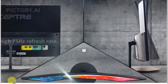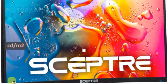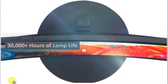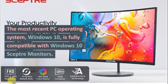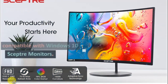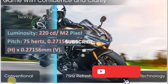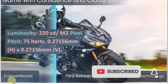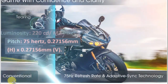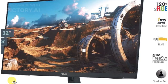Ports for HDMI, VGA, and PC audio. High 75 Hz refresh rate. Luminosity, 250 candelas per square meter. Ready for VESA wall mount, 30,000 plus hours of lamp life. The most recent PC operating system, Windows 10, is fully compatible with Scepter monitors. Luminosity, 220 candelas per square meter. Pixel pitch, 75 Hz, 0.27156 mm H by 0.27156 mm V.